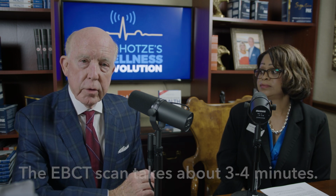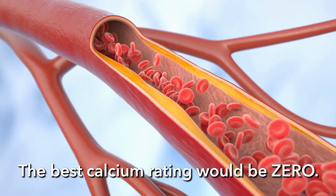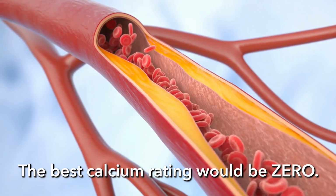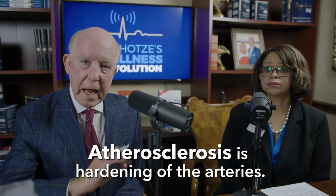And it's important to do CT scans because it tells us about your coronary arteries, to determine whether or not you have coronary artery disease. It measures calcium in your coronary arteries. So obviously the best rating would be 0. You want to be low, no calcium in your arteries. But this measures calcium in your arteries so we can see whether you have no, minimal, mild, moderate, or severe atherosclerosis. That's hardening of the arteries or the atheroma.